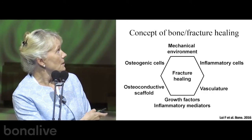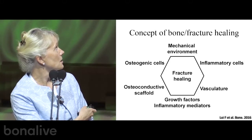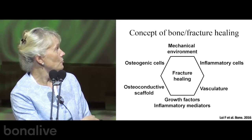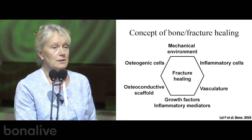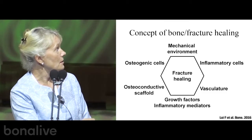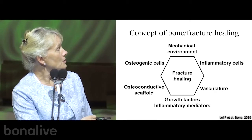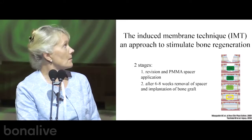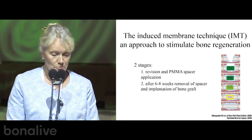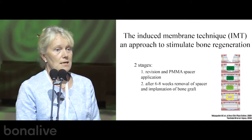But we also have these other factors we should think of: the inflammatory cells, the osteogenic cells, and the growth factors. And if we want to have a good fracture healing and use materials, we must think of the whole concept, so we need answers to all. The mechanical environment, I'm not going to talk so much about that. I'm going to talk more about the other more difficult factors.